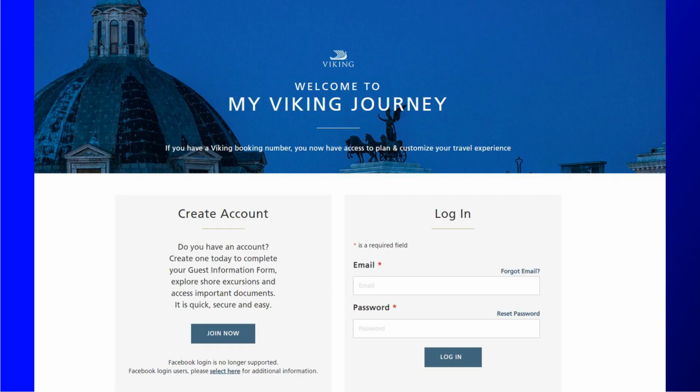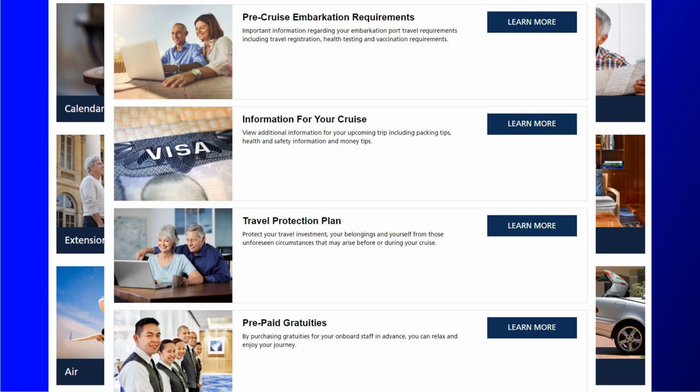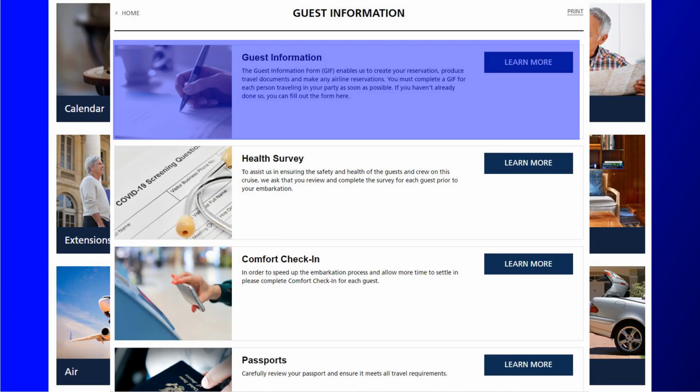Another important item to keep in mind in the weeks leading up to the trip is to always be checking your My Viking Journey website. That's just myvikingjourney.com. You're going to want to log in there regularly in the weeks before the trip, or when you get emails from Viking telling you to do so. The important areas are before you go: you're going to want to check your pre-cruise embarkation requirements there, go through the information for your cruise area, fill out all the guest information, and take the health survey when the time comes.